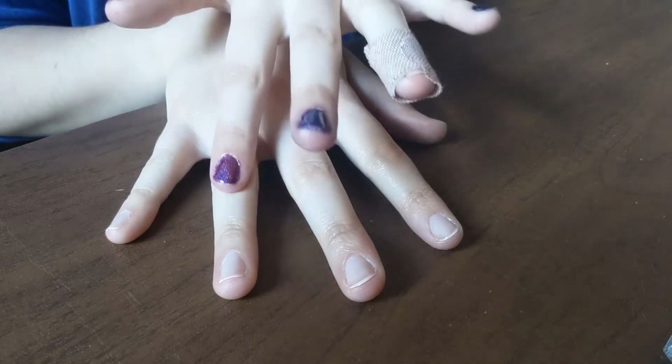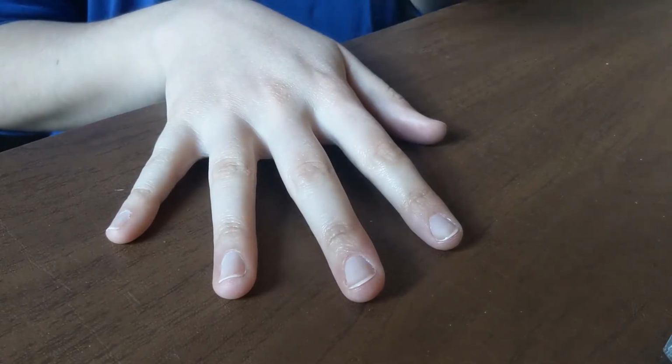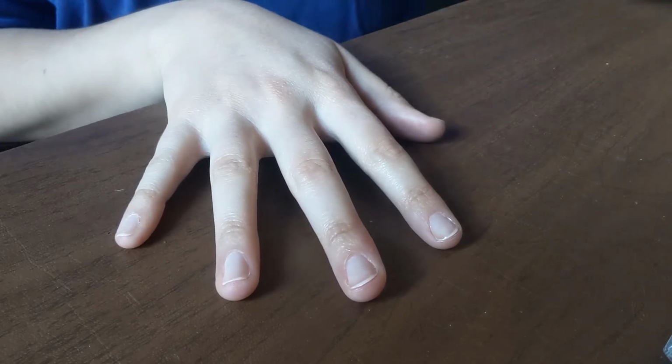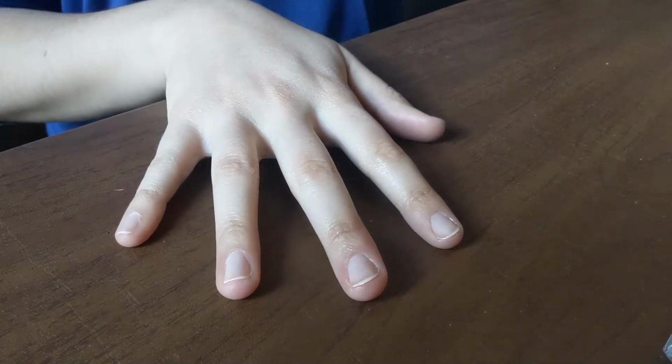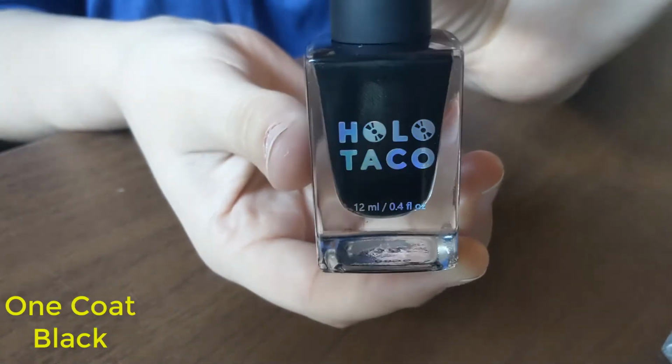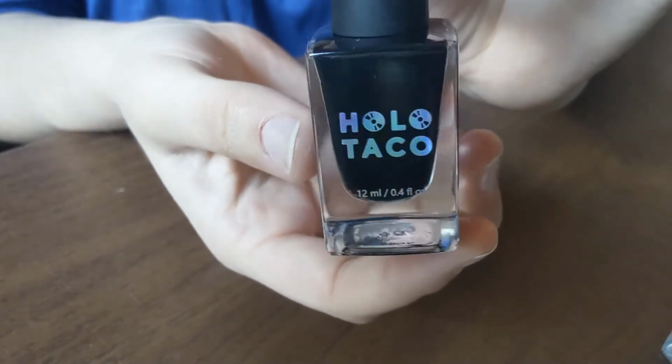I'm gonna have each finger have a different color because I'm totally not brave enough to do an actual gradient on my hand. So I'm gonna start with my pinky with my favorite one coat black. Literally, I swear on my life, this polish will change your life.